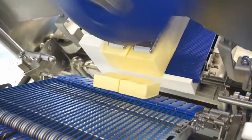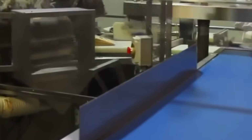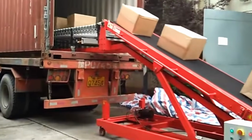Once the cheese is shaped correctly, labels are added automatically. The labels show the type of cheese, the weight, and other details for customers. Then the cheese is packed into boxes and ready for shipping. Trucks load thousands of boxes and send them to stores, schools, and restaurants.